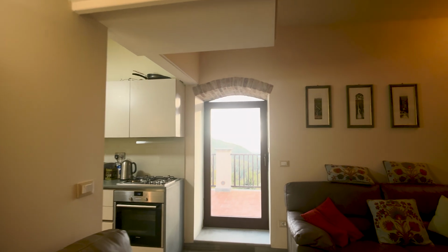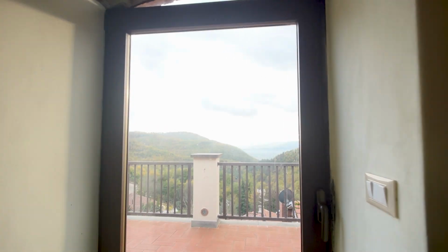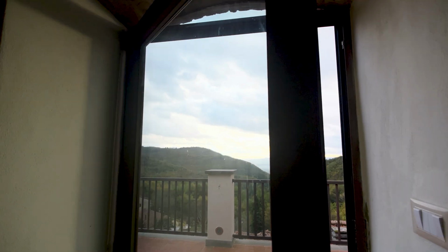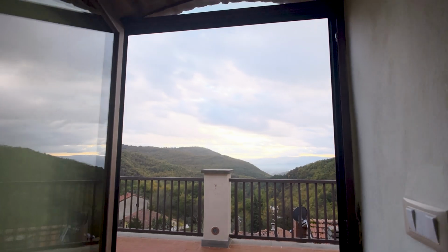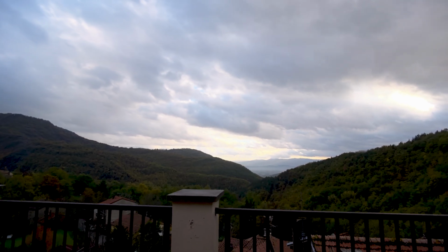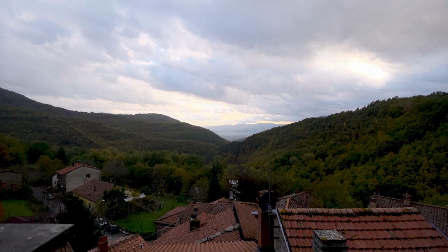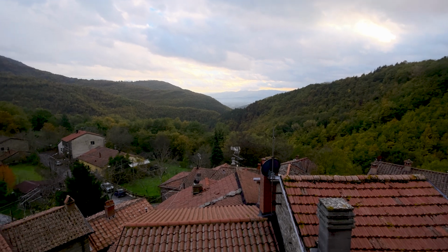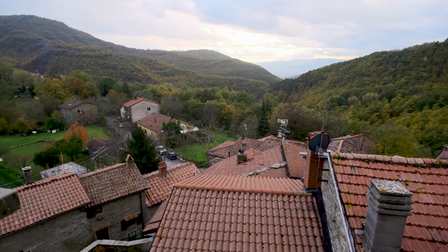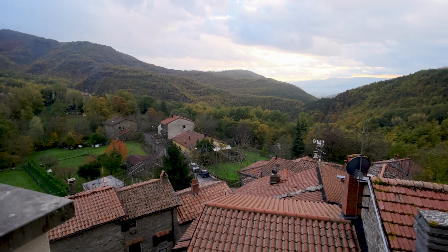Now we're going to go out into this beautiful terrace. Just open this door. Then I'm going to give you a little view of the hamlet itself. The camera will adjust. It's actually quite dark. I can see the sun. I might try to lighten it up in post-production. I'm not going to do anything now. But there's the road, which you can see, which is just over here.